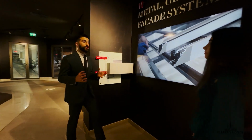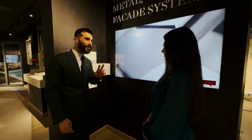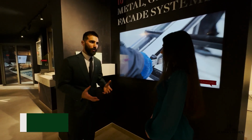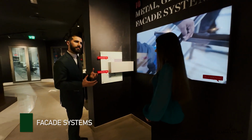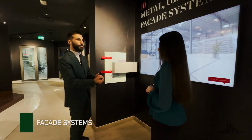Another really unique feature about Sobha I want to draw your attention to is that we have two factories in the UAE manufacturing our own goods, and we spend a lot of time innovating and finding solutions to deliver our projects on time or before time.